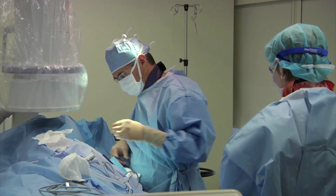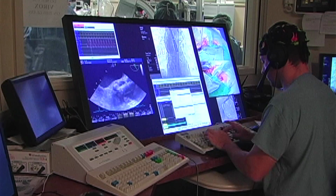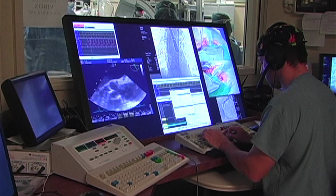We are recognized not only nationally but internationally for the services that we provide in electrophysiology, angioplasty and cardiac surgery. Our ongoing commitment to research and innovation is what helps us bring the best and most cutting-edge care to our patients.